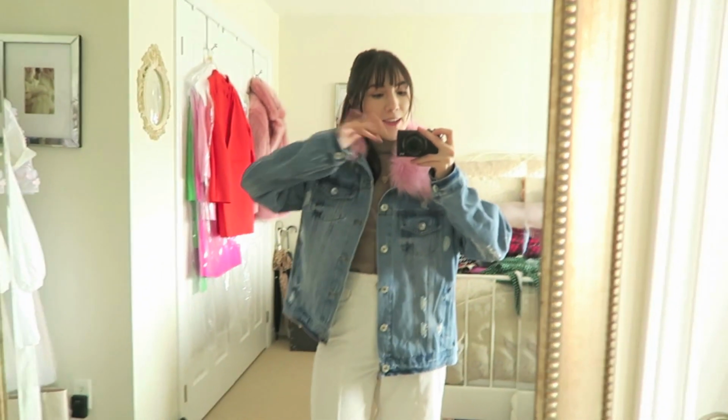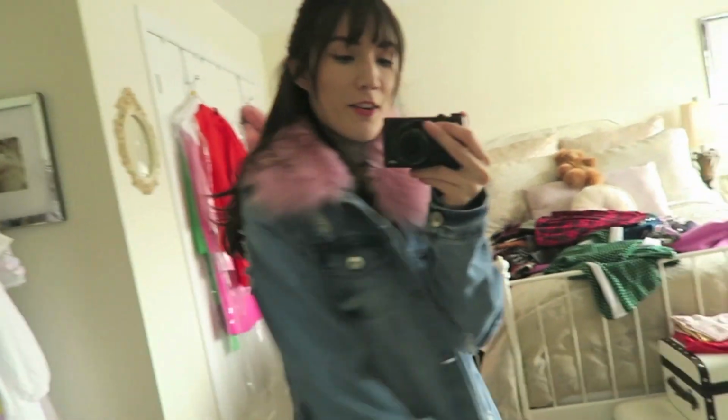So then I have this jacket, which is so not even my style anymore. I don't even know what I was thinking.